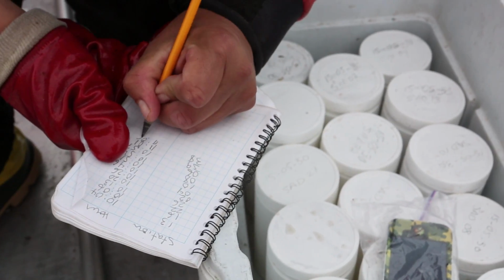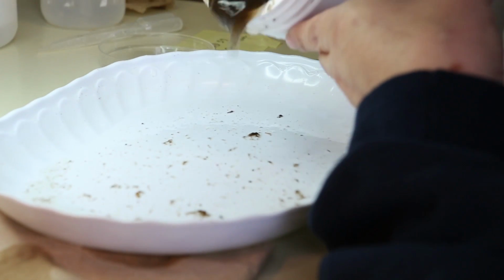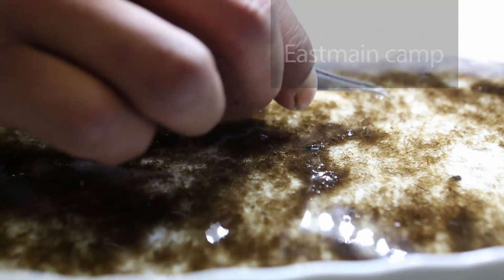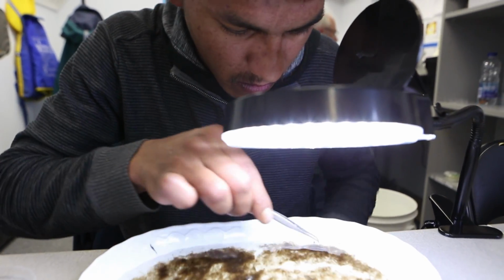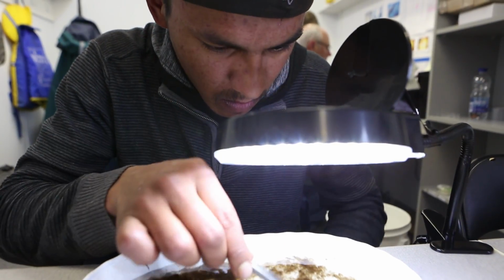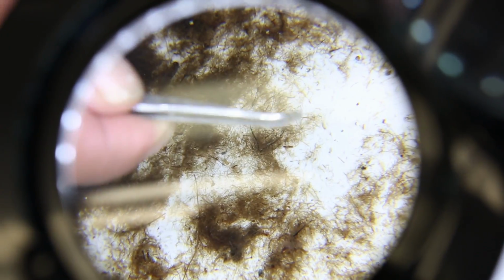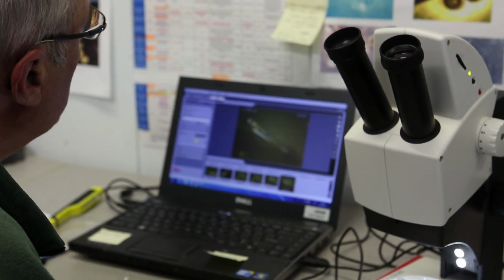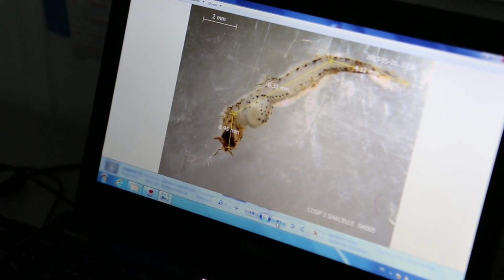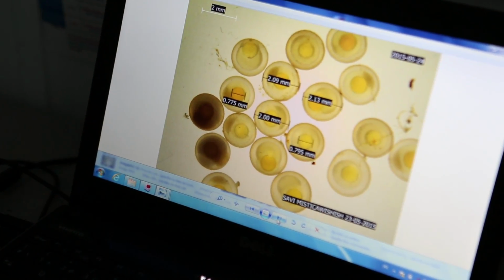Everything is numbered. When we get the samples from the field, we have to look through carefully for eggs and larvae. We use plates to put the samples, and we use the tweezer to look through the mud and sand. We use the light to see clearly while looking through the samples. If we find a lot of eggs, we have to use a counter. Once we find all the samples, we give it to our lab colleague that goes through each egg and larvae to check which is which and what's the name of each egg.